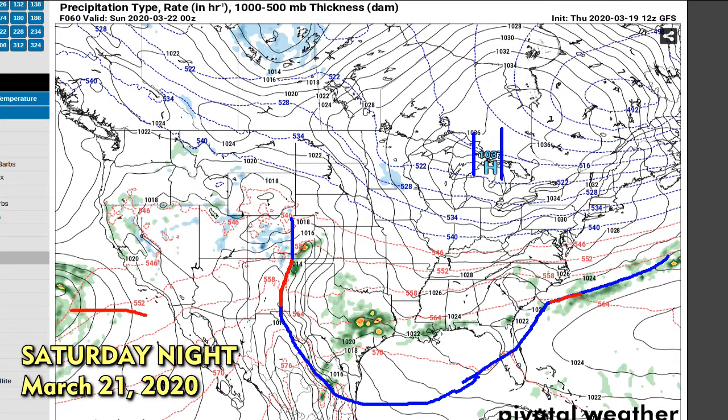By Saturday, we've got that big high-pressure area parked over the Great Lakes. So it should be a sunny day across much of the Midwest. Northerly winds, so it will be pretty cold. And that ridge goes all the way down into Texas, and we get right back into that cloudy pattern.